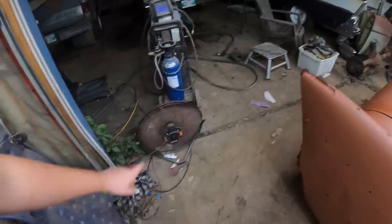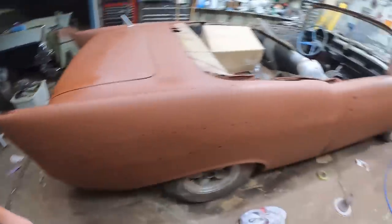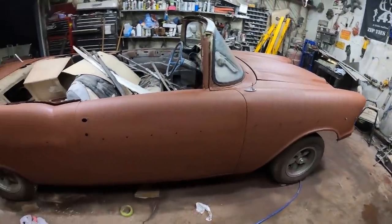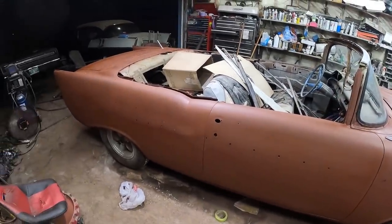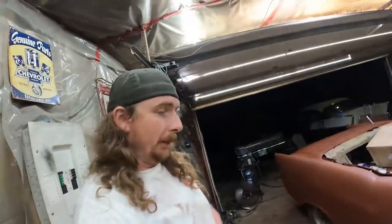Got a little fan going. It is super primary, but got the air out so I can breathe. Look at that. Can't even tell. I welded the back door shut. Sort of. Alright, I'm gonna let the camera charge.